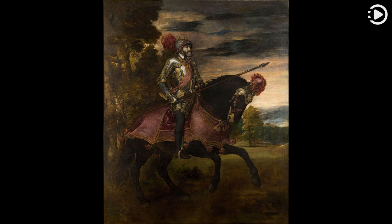The portrait gains its impact in part by its directness and sense of contained power. The horse's strength seems just in check, and Charles's brilliantly shining armour and the painting's deep reds are reminders of battle and heroism.